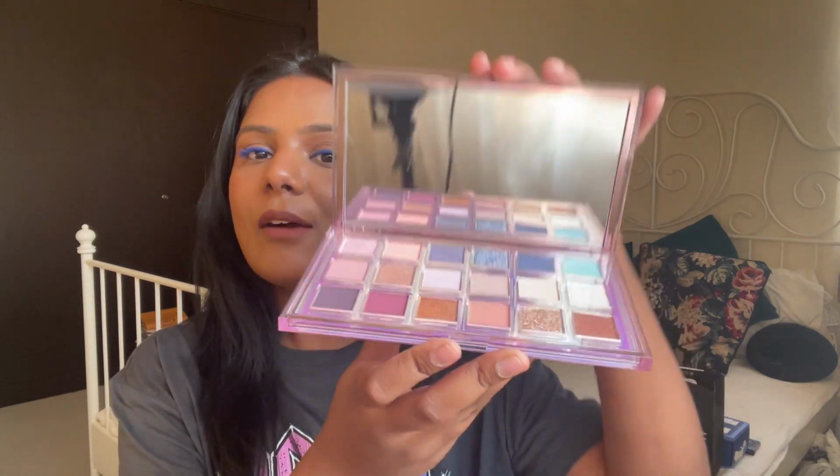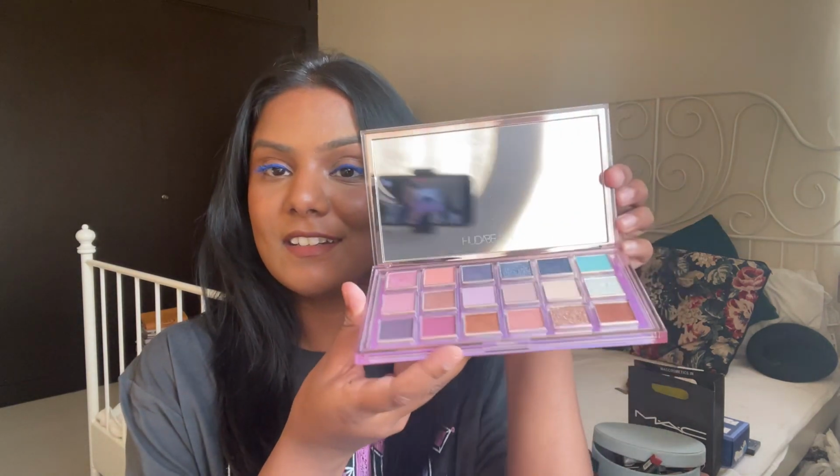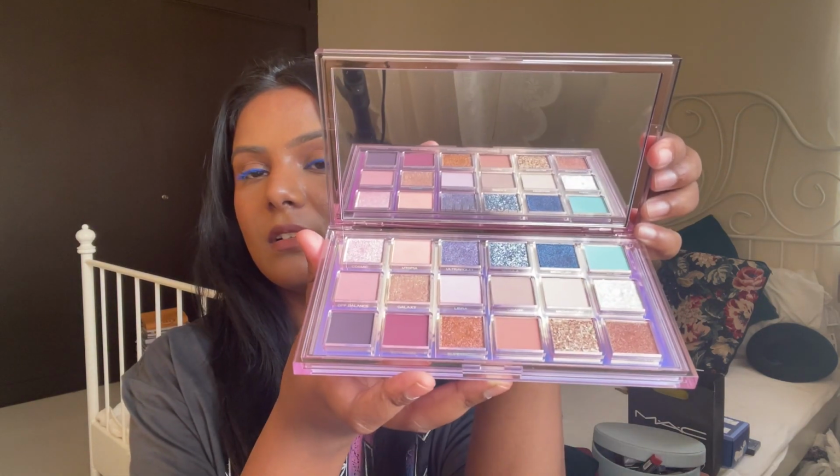I love the shades. I was actually contemplating if I should get this one or not, because I already have the minis in pastels. I have the mint pastels and rose pastels, I think. But I got this for a steal, and I was convinced that I do need it. I mean, look at the shades, they're amazing. I think this palette is available in India on Nykaa. I'm not too sure, but it never goes on sale. I think it's about 5,375 on Nykaa, and I got this for about 4,300.